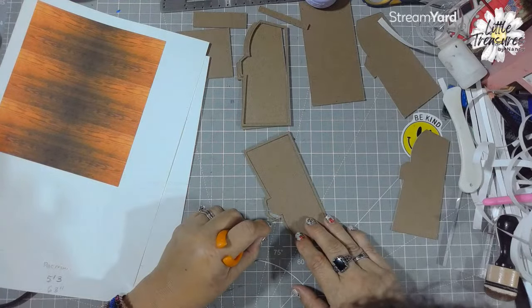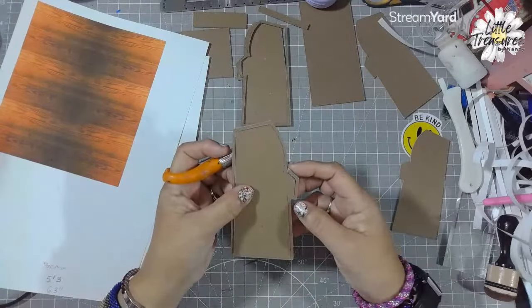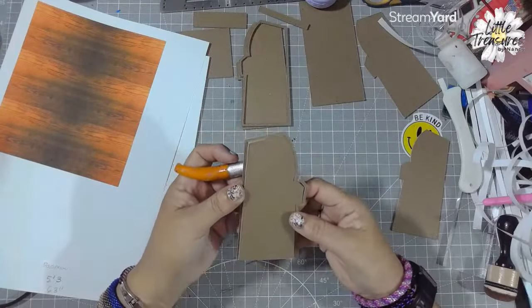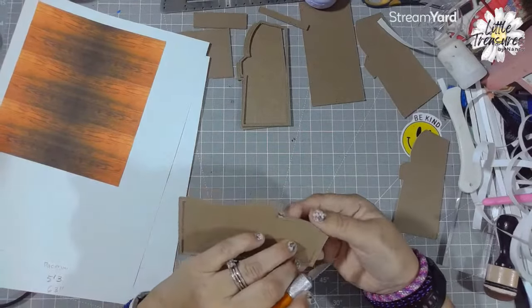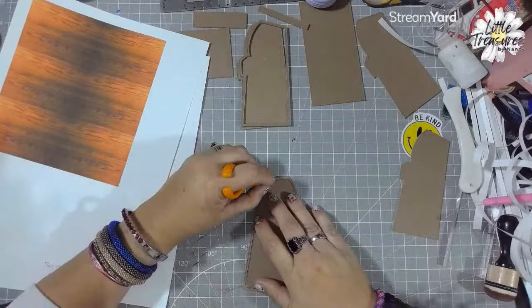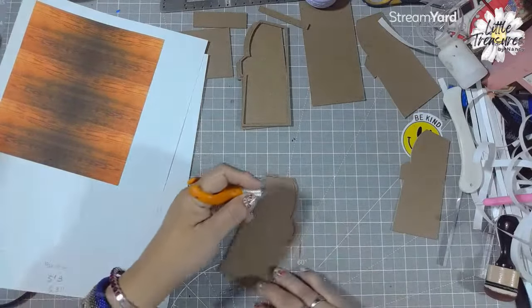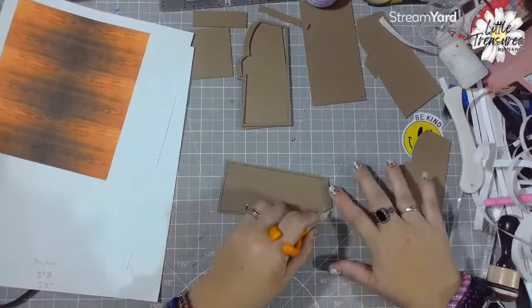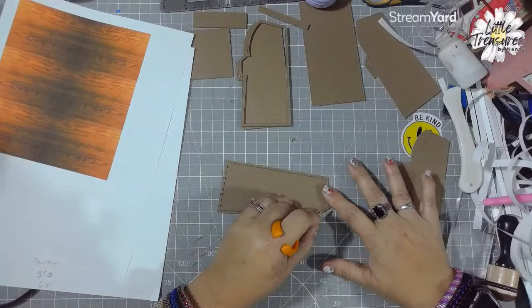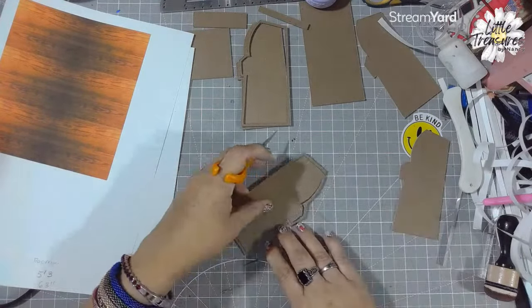Look at this. I hope I can glue that back on. It ripped right there. See, I knew it wasn't a smart idea to make this just a frame with no backer, because it was going to do that. There we go.